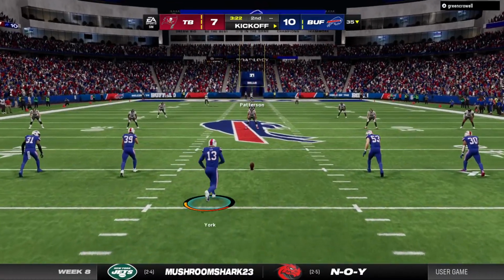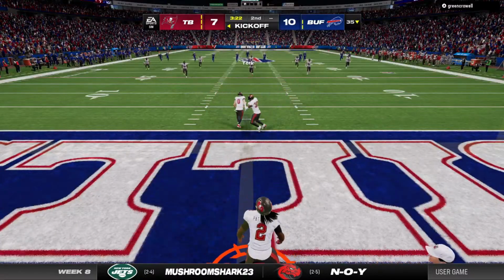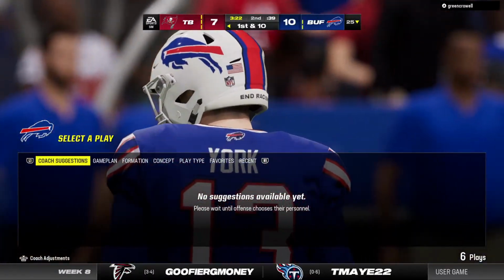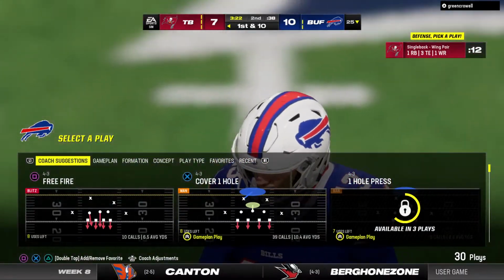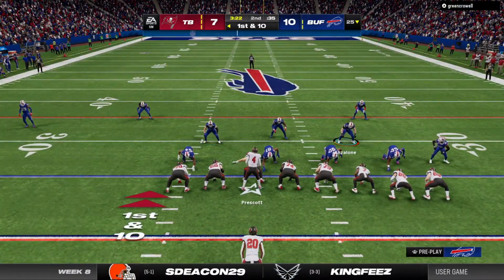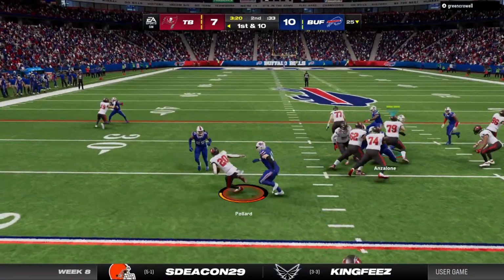York ready, and here we go as he sends this one away. But no run back here. Fair catch, and this will come out to the 25. The Tampa offense ready to get their drive started. And they are losers of 2 straight coming into this Thursday night game.